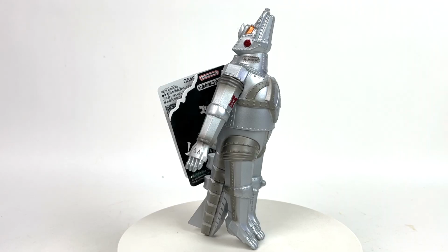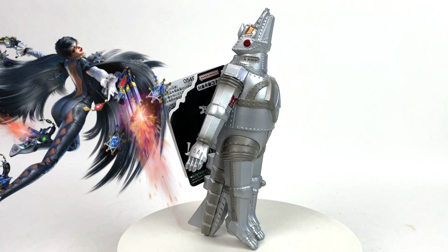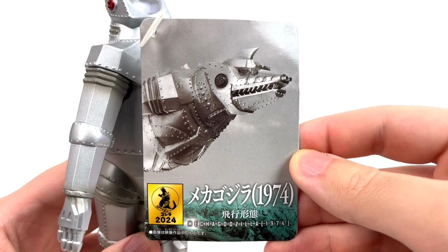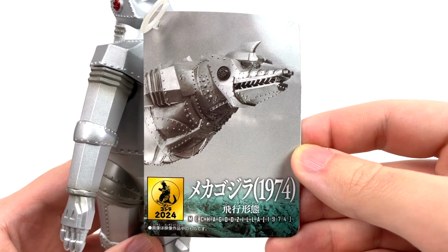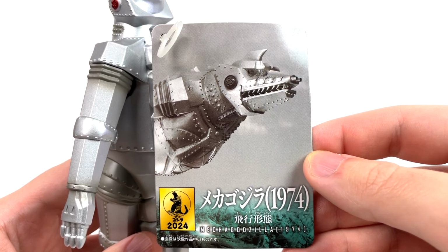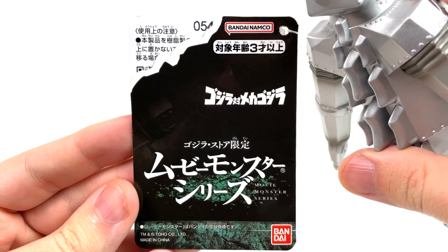Mechagodzilla looked like he'd be trying to, I don't know, fighting evil by midnight and winning love by daylight. Kinda looks like he's striking a Bayonetta pose. Anyway, here we see the Mechagodzilla 74 flying version on the tag, black and white, Godzilla 2024, Mechagodzilla 1974, blah, blah, blah. Back of the tag, Godzilla vs. Mechagodzilla. Godzilla Store exclusive, movie monster series.